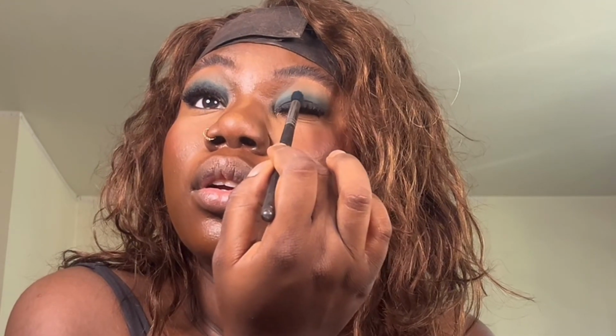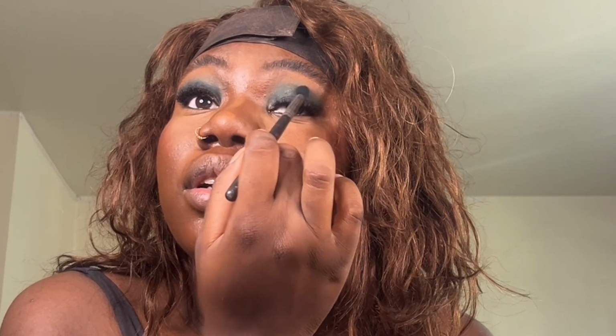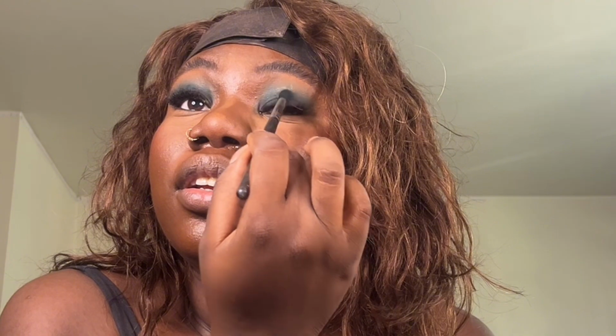Okay, I don't know if I want to do a moment like a, okay, so I want to do gold flecks, but I just want it to be ever so iridescent, just on top, just a little gold moment on top. Ooh, I feel like that was a lot on that eye. Okay.